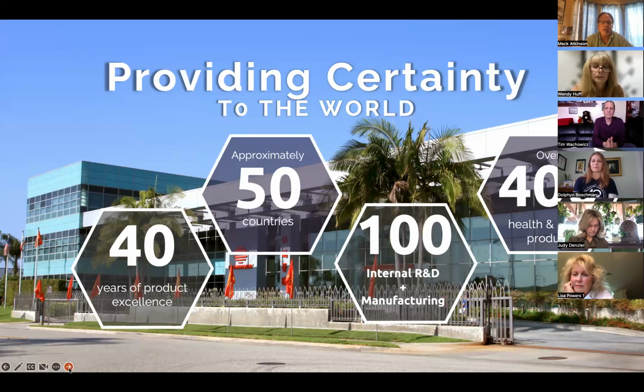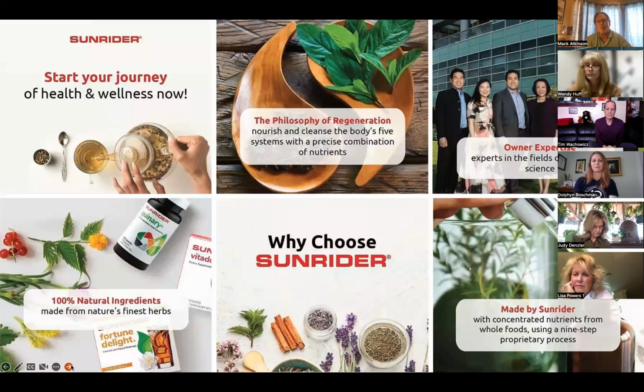Now, one of the things that turns me on the most about Sunrider and the fact that they do that is the way that they do it. And what I mean by that is they produce everything under what we call our philosophy of regeneration. There's many definitions of our philosophy of regeneration, but for me, most simply, it's always meant that if we feed and nourish our body with the right combination of whole food nutrients and cleansing beverages, our bodies won't just be healthy and in balance, but they will actually repair, renew, and regenerate the way we were naturally designed to.